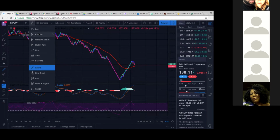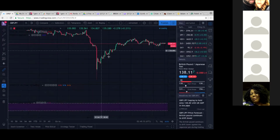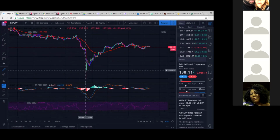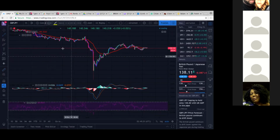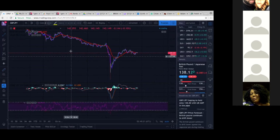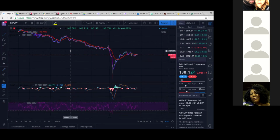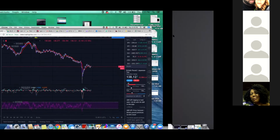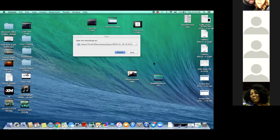I personally prefer it. I don't mind waiting. RENKOS is a lot slower than actual candles. I think we need the confluence because it gives you extra. Say that again. I think the RENKOS, from what you showed, gives you extra confirmation that a trade is a buy or sell. So I think it's quite good.